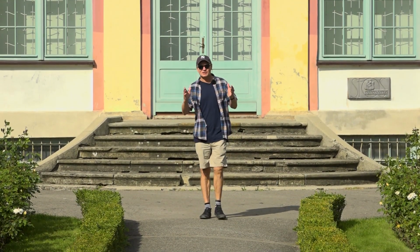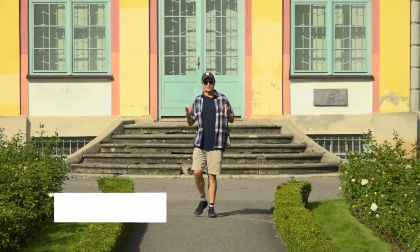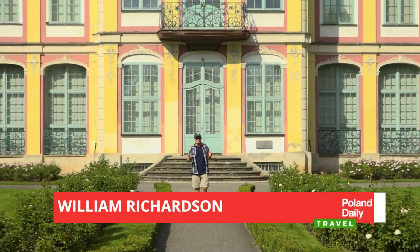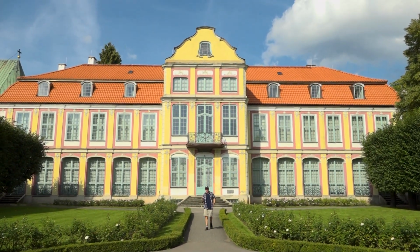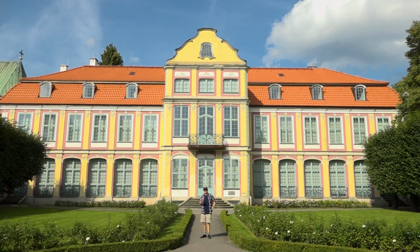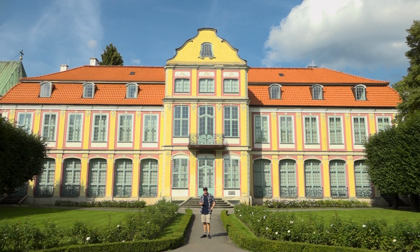What you see behind me is the north facade of the Abbot's Palace connected to the Oliwa Cathedral, which is one of the famous sites of Poland. It's one of the national historic sites. You know, the Cistercians were very intent on building a lasting testament to not only their order but to God, and that's why they began the cathedral here in Oliwa and also the monastery.